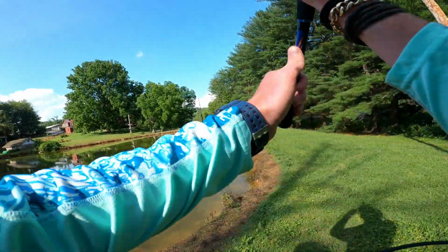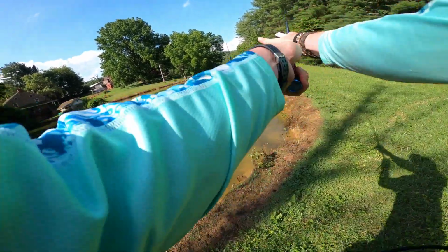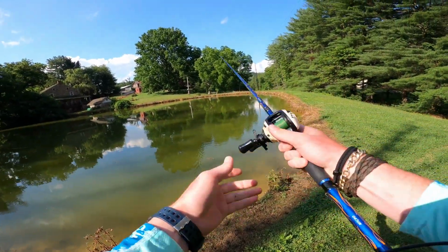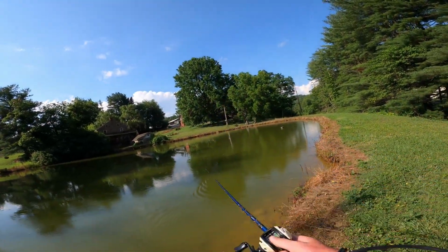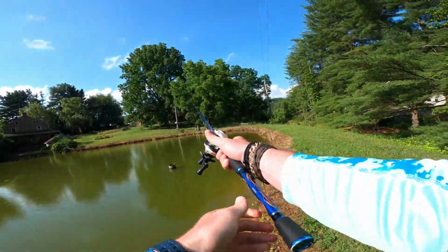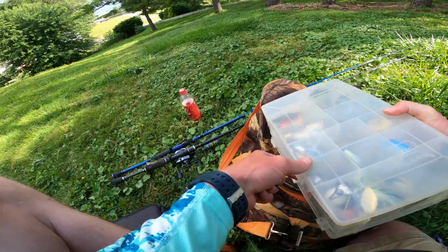So now we start fishing at the second pond after not really getting any more bites at the first. And I start out with the Black Dog Bait Shell Cracker wake bait again and just start throwing that around, doing a nice steady retrieve. That wasn't seeming to get any bites, so I decided to downsize.